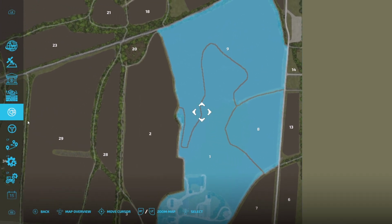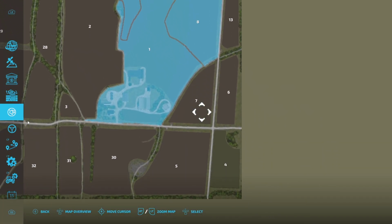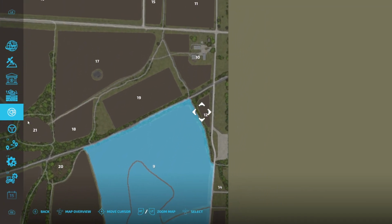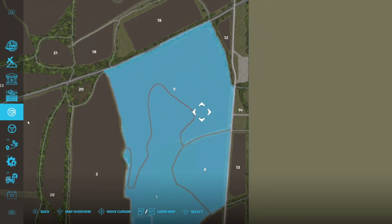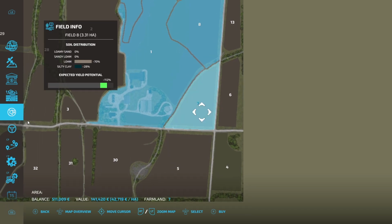Okay, so that we can't afford yet, but we may be able to buy that, and possibly that with what we have at the moment. So let's have a look at the biggest one first. Fairly good soil. Yeah, we can't complain with that. Right, and that is 141,000. So we'll buy that.